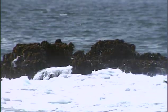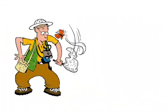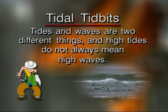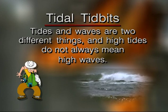Okay, let's go look at some tide pool critters now. Tides and waves are two different things, and high tides do not always mean high waves.